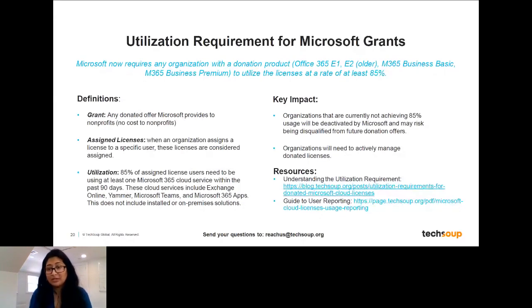The real change is if an organization has never received that product or solution before and you're starting to request an E1 license, those licenses are now at a discounted rate. But if you are on an existing donation that is grandfathered in, you don't have to change that and you won't automatically be charged for that or anything moving forward.